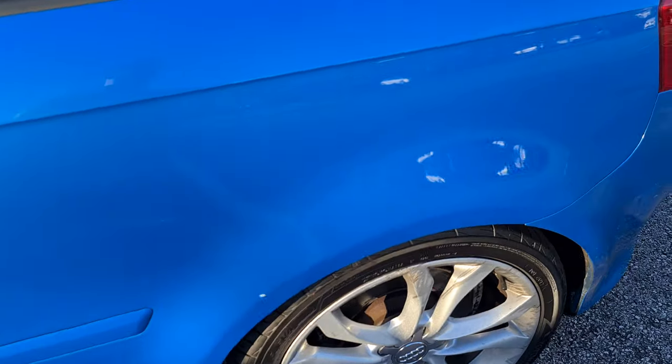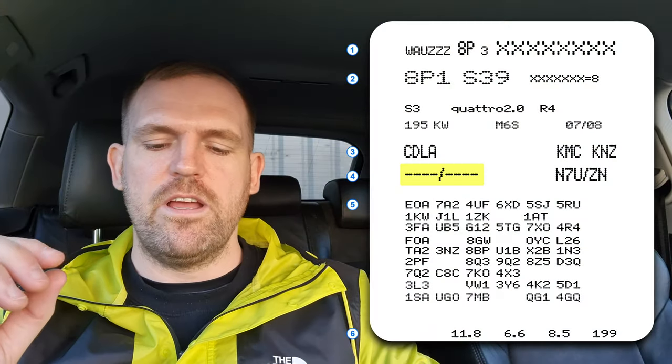So the first code on the list is blank on my sticker because the customer who bought this car brand new from the dealership has chosen to pick a colour that's not in the brochure. He's picked one that's still in the Audi range, which is an option available at £1,600, and he's gone for the colour code LY5T, which is Kingfisher Blue. There is an option above this as well where you don't have to pick a colour within the Audi range. You can pick any colour you want from a colour palette.